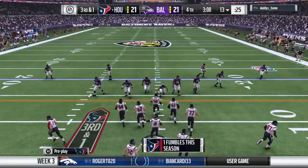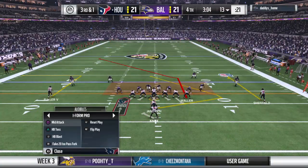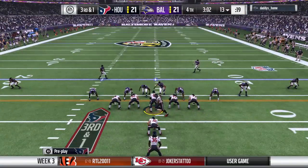And some extras coming up on the line here, readying for the blitz. And I see an extra defensive back on the field. Little surprise here on 3rd and 1.